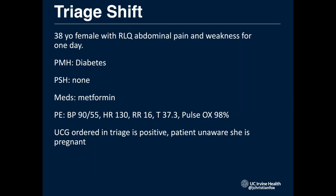All right, next case. You're working out in triage. We have these triage shifts now to work out there. This is a 38-year-old female, right lower quadrant abdominal pain, weakness for 1 day, and she's got history of diabetes, past surgical history none. She's on metformin, and her blood pressure is a little soft, 130, but boy, she's tachycardic.